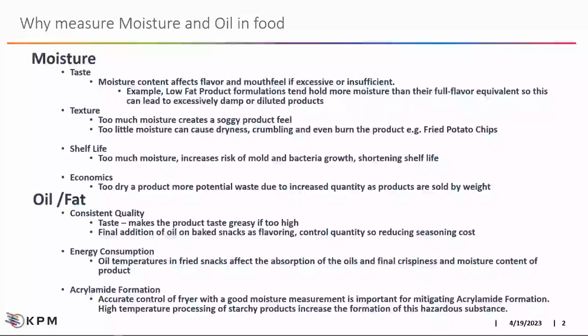Economics. A lot of times product is sold by weight. If it's excessively dry, then there's an increased quantity of product, leading to waste. So again, good to control. Oil and fat, consistent quality. If the oil content is too high, then products can taste greasy. For baked products like crackers, oil can be used to enhance flavor, and seasonings are sometimes added as additional flavorings. We can actually measure that with our instrumentation. So by measuring this, we can control the consistency and ultimately reduce costs, including expensive seasoning costs.